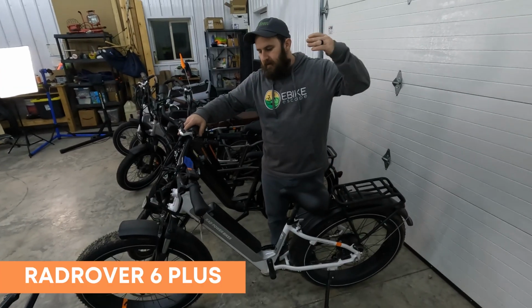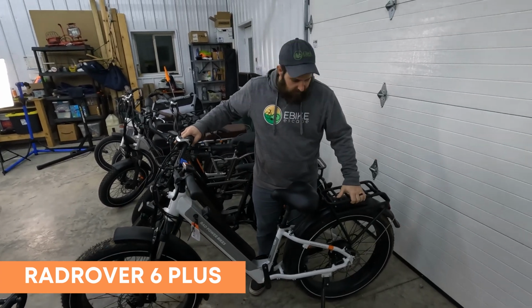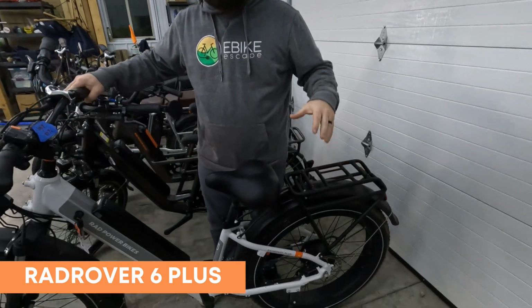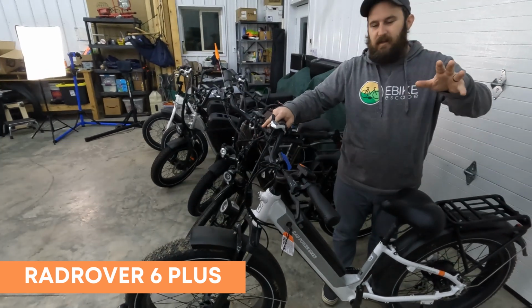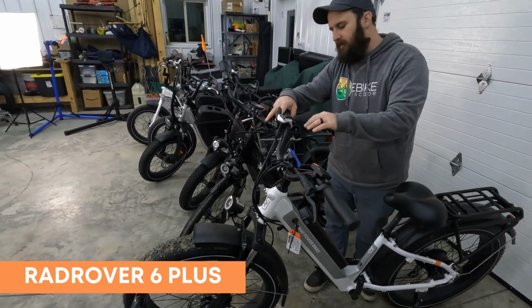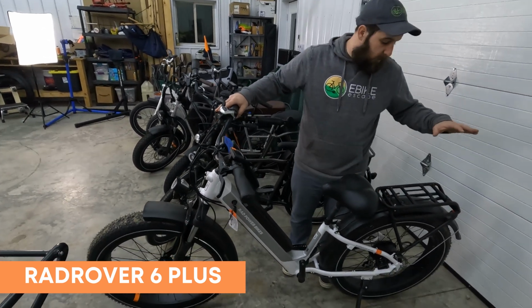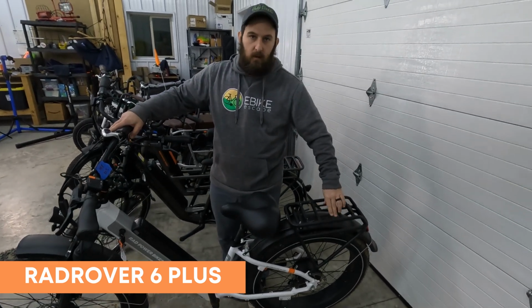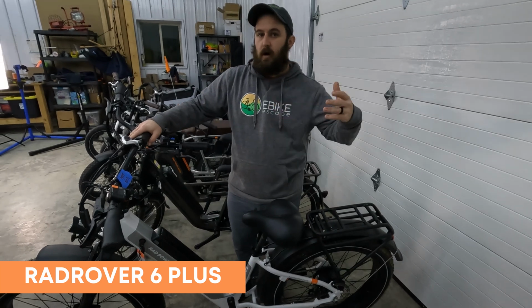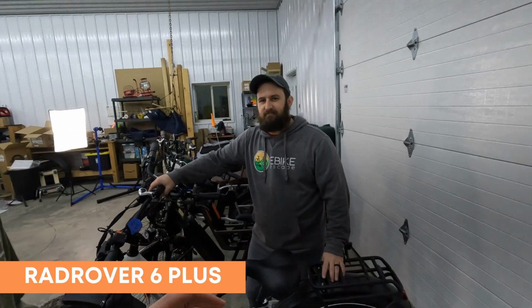Next up in the row, we have the RadRover 6 Plus. This bike really just is a beast. It's got 26 by 4-inch tires, so it really is capable of rolling over anything, a beach, paved roads, anything you can throw at it. And then coming up here to the front, you have a nice fork to absorb some of those bumps if you are taking this off-road. And then you also have the ability for a rear rack on this that does also include a Thule window. So if you're looking for maybe more of a do-it-all bike, the RadRover 6 Plus is probably gonna be a good option for you.